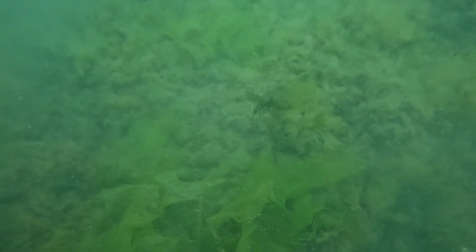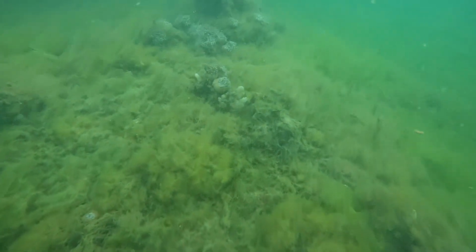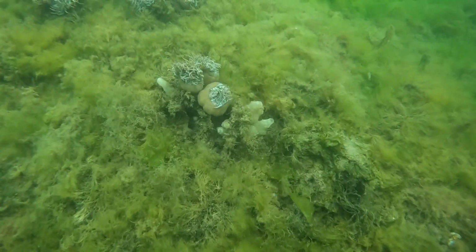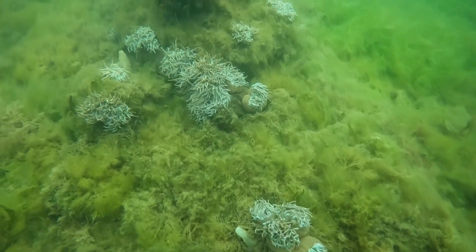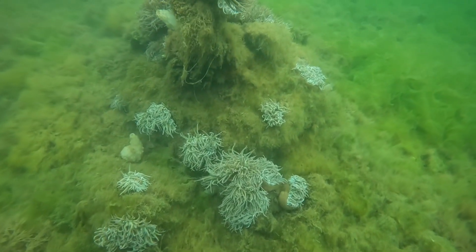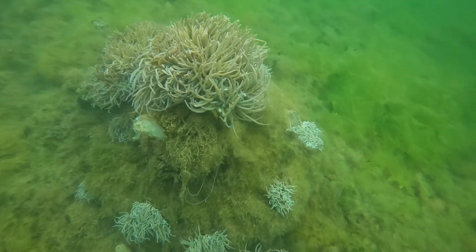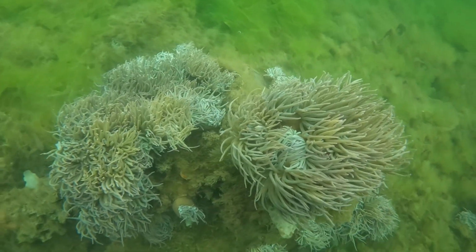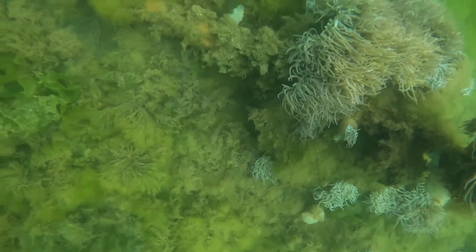The larger, flatter pieces are the sea lettuce. These are actually edible. They really don't look too healthy, these. Maybe it's just the water temperature at the moment. Certainly not moving much.